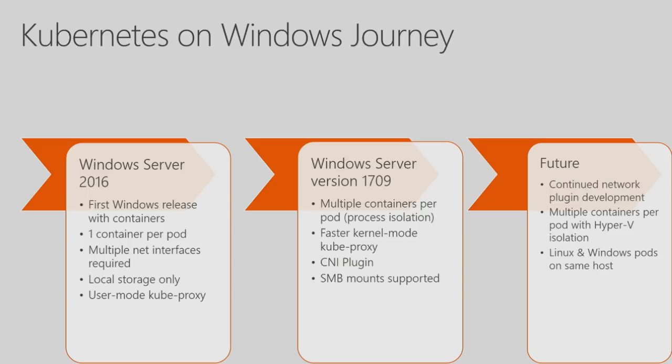And then also continuing the work we're doing to enable isolation with Hyper-V where you need it, but be able to still support all the cool features that Kubernetes has, like pods. So that's some of the journey that we're on right now. But you're going to keep seeing more and more from us as we go.